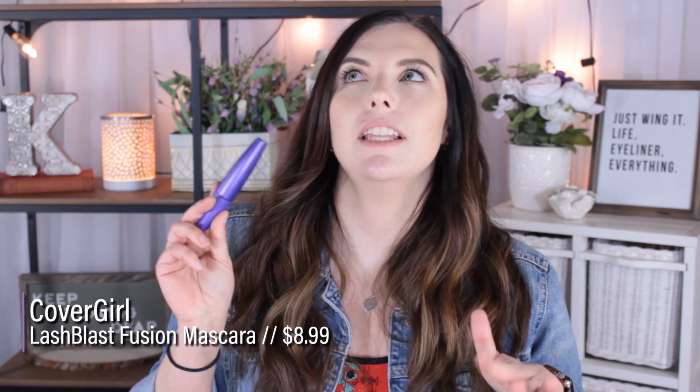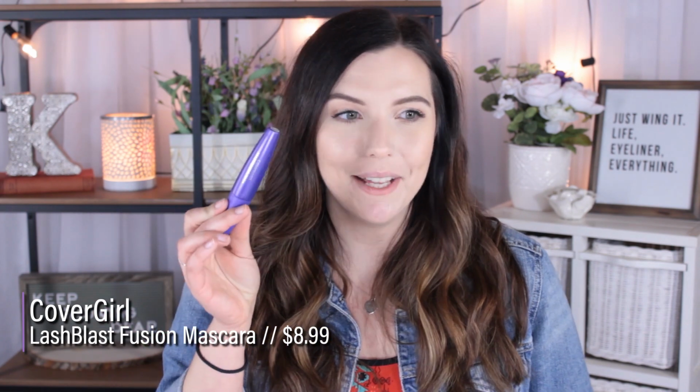Make sure that you get mascara. My favorite is the CoverGirl LashBlast Fusion. Let's say it together. CoverGirl LashBlast Fusion. It's the purple one, and I just love it. I'm wearing it today. I wear it every day of my life, and nothing can replace it. So just make sure that you have mascara.